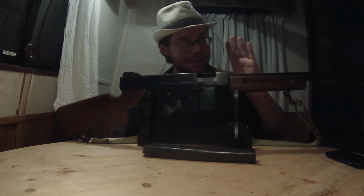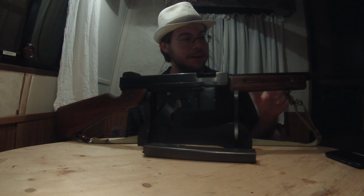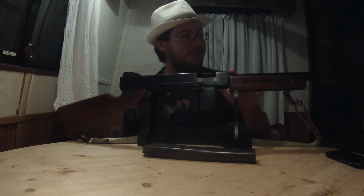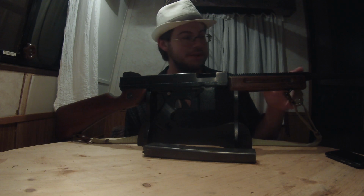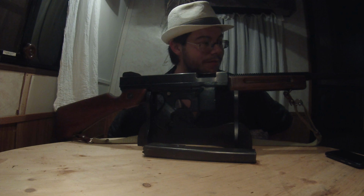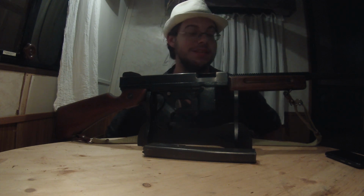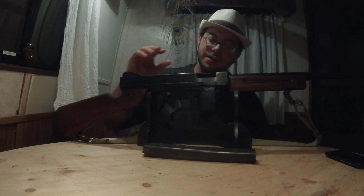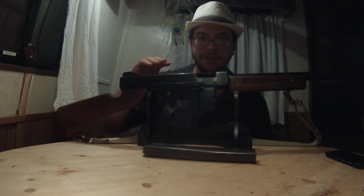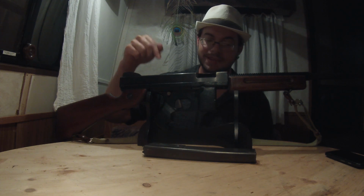Another really big difference between the M1 series and this Commando Mk3 is the heat rail up here on the barrel. The M1 series did not have this. The M1 series was a very hard attempt to simplify these guns as much as they possibly could. The simplification process that came with the M1 series turned the Thompson from a Blish lock system into a straight blowback system. And that's the same exact system that this one right here is running.